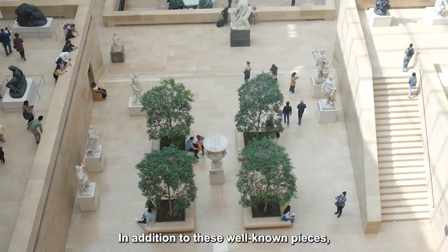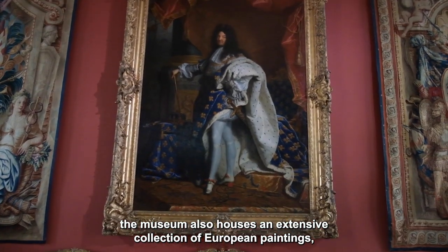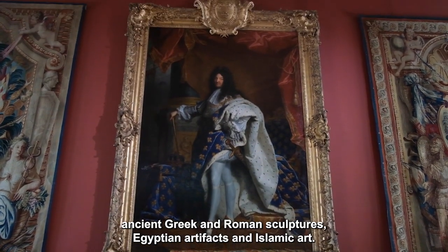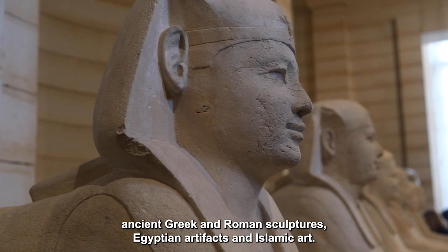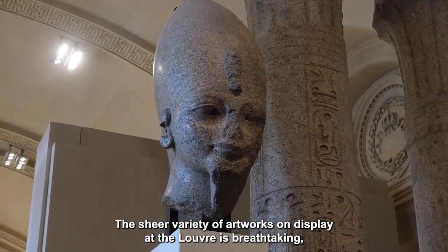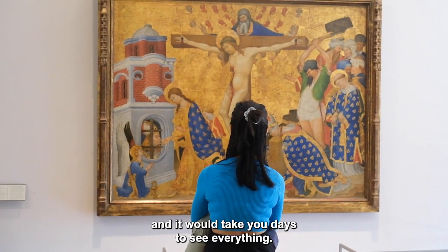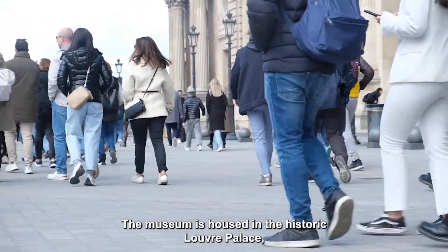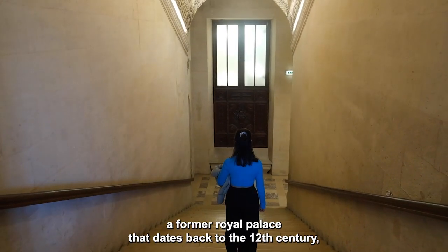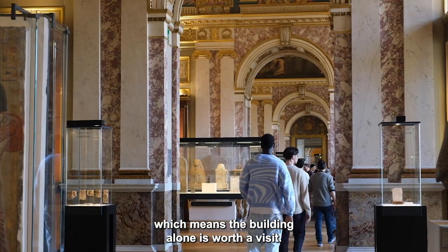In addition to these well-known pieces, the museum also houses an extensive collection of European paintings, Ancient Greek and Roman sculptures, Egyptian artifacts, and Islamic art. The sheer variety of artworks on display at the Louvre is breathtaking, and it would take you days to see everything. The museum is housed in the historic Louvre Palace, a former royal palace that dates back to the 12th century, which means the building alone is worth a visit.